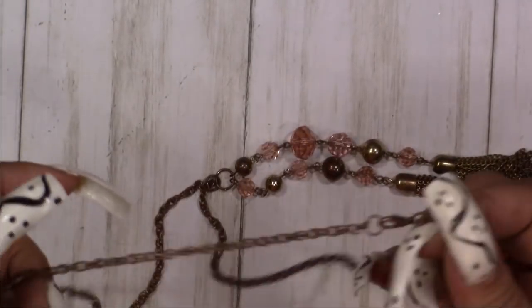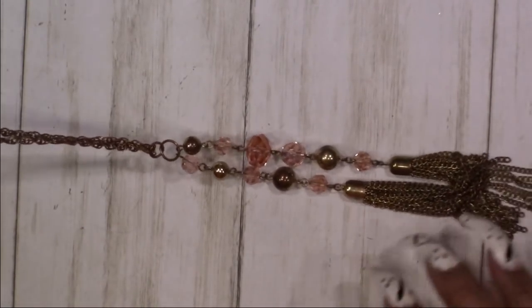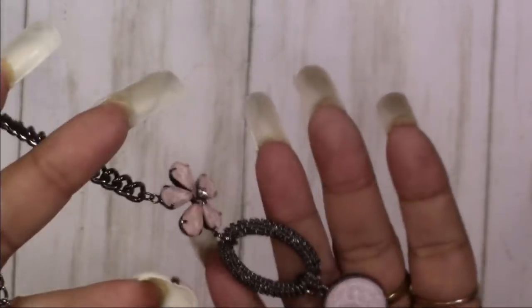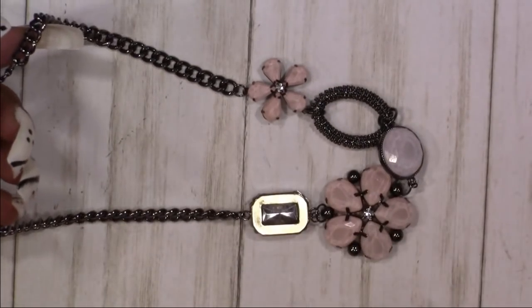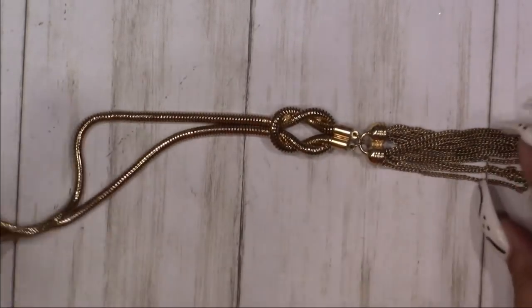This is different, couple of tassels. The necklace is quite faded, so it got worn quite a bit. It was well loved. This one is really pretty. Let's see, is there a maker? Don't know who made that. Very pretty. Very, very cute. I like that. The gold tone necklace with a tassel at the end. No maker.